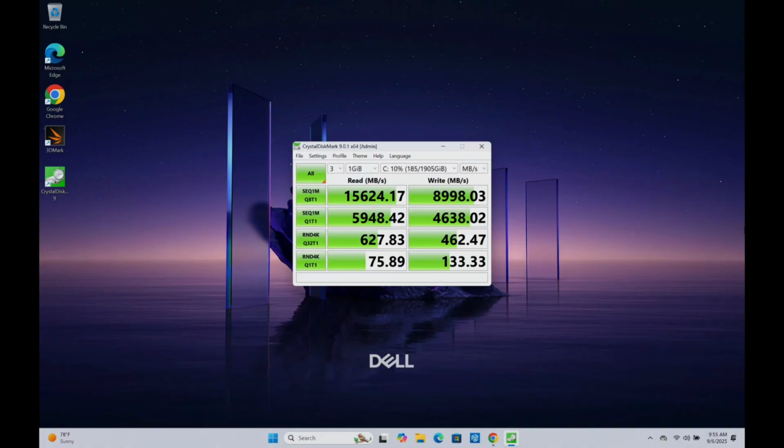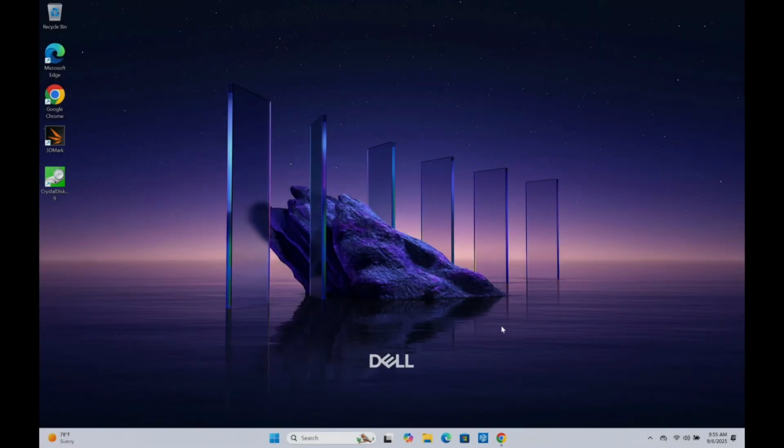So look at these speeds here, ladies and gentlemen. I mean, this is RAID 0, and yeah, it's pretty fast, right? I mean, look at that. Look at the reads, and the writes even are so incredible here. So that is good. So let me take a screenshot of that.